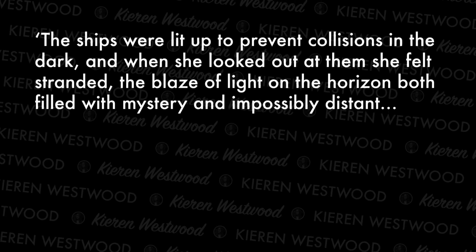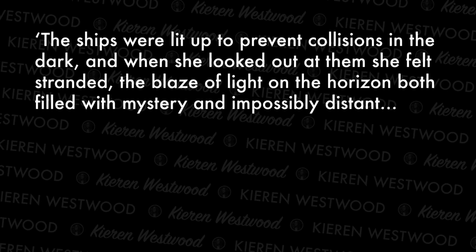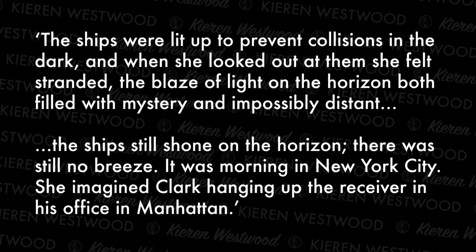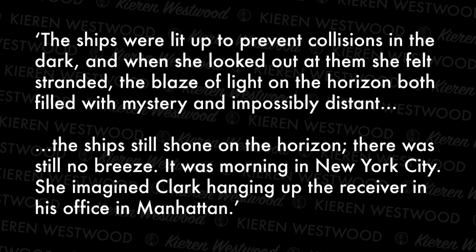The ships were lit up to prevent collisions in the dark, and when she looked out at them, she felt stranded, the blaze of light on the horizon both filled with mystery and impossibly distant. The ships still shone on the horizon. There was still no breeze. It was morning in New York City. She imagined Clark hanging up the receiver in his office in Manhattan.